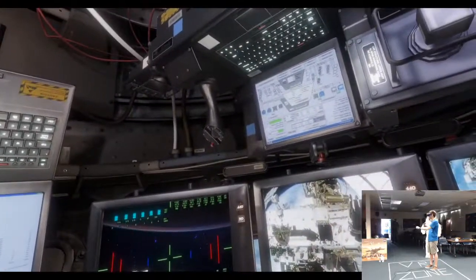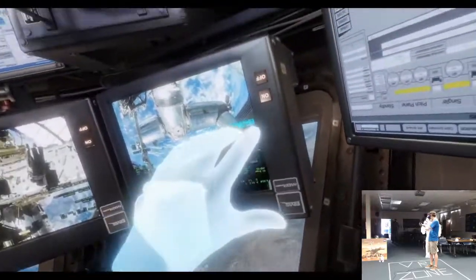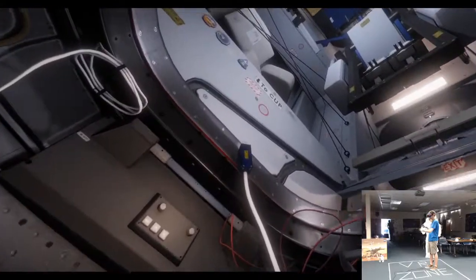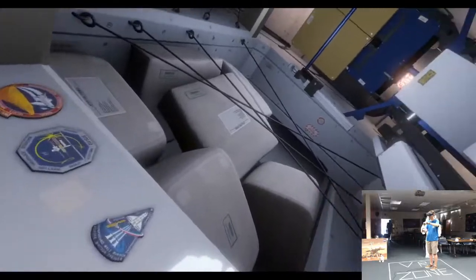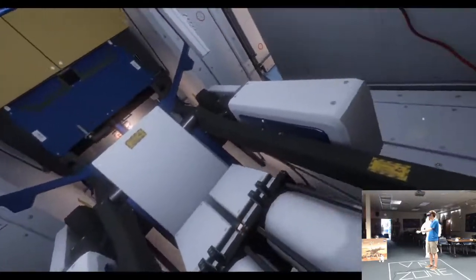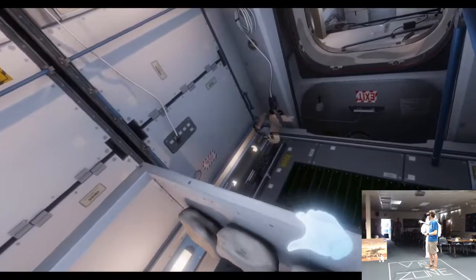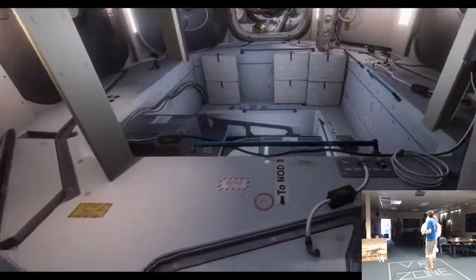And this is also where they operate. Actually, this is, I think, where they operate the Canada arm, now that I think about it. Yeah, it's out there. There's a joystick for it. And I really won't have too much time to show that off. There are simulations that you can run in here, like operating the Canada arm and pulling one of the SpaceX capsules into station, but we don't have quite enough time for that. I'm going to go back this way towards the spacesuit.